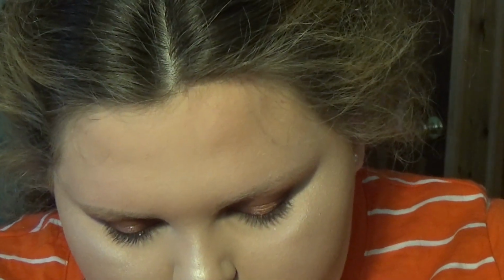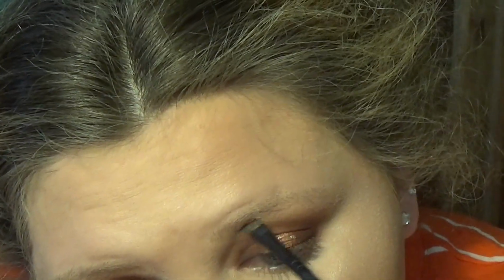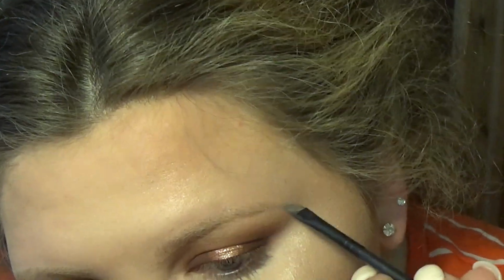I'm going to lick my brush first to get it really, really tiny. And just kind of dip into both of these. And you know the drill, just doing these brows, like usual.